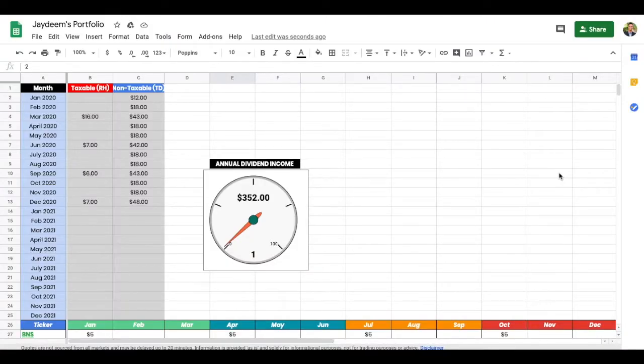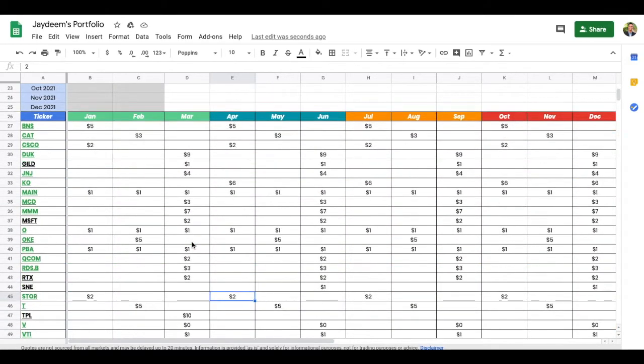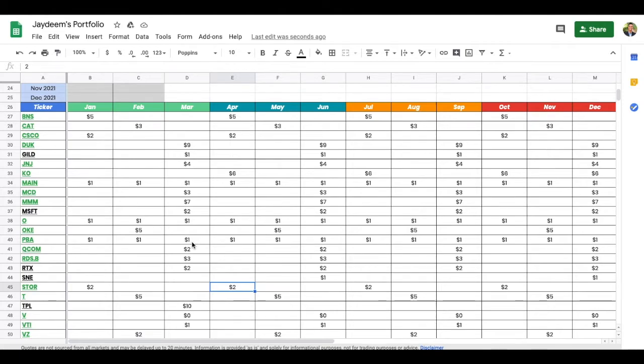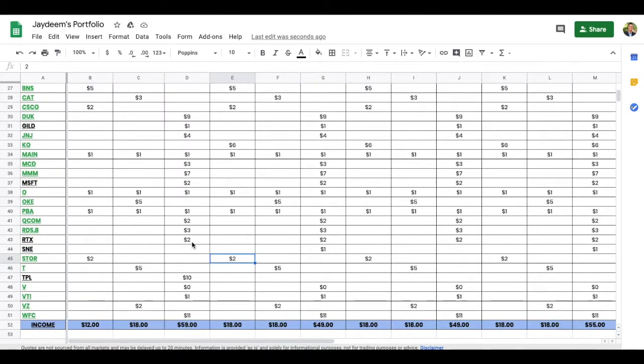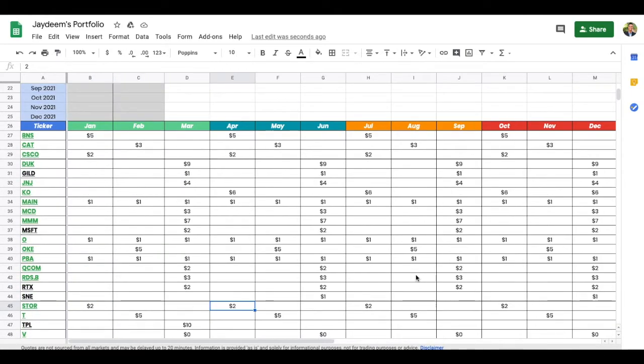So here's another way I break down my dividend income. I like to break it down by month and by taxable and non-taxable. I pretty much take the info from Simply Safe Dividends and I just plug it into here. It's a little bit of overkill, but I like to do it. But it just shows me each month how much I get paid and where I'm at with the positions.